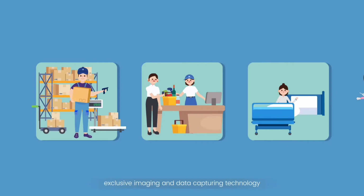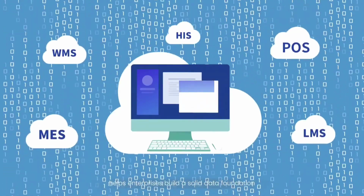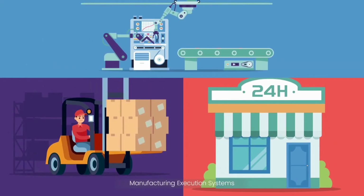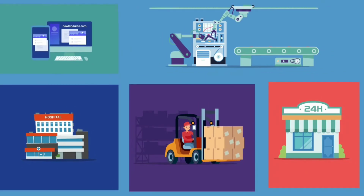Based on our exclusive imaging and data capturing technology, Newland AIDC helps enterprises build a solid data foundation for point of sales, warehouse management systems, manufacturing execution systems, healthcare information systems, and all other information systems.